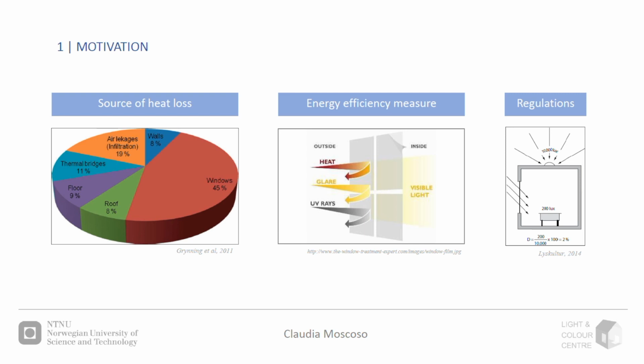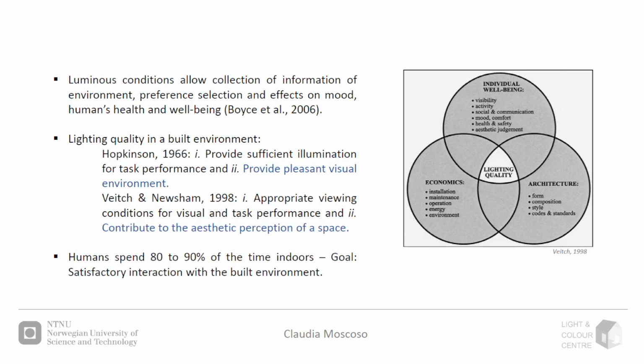So as I'm an architect and a lighting researcher, we wanted to contribute to the discussion, and we wanted to see the other part of window size, besides the energy efficiency measure, besides the Norwegian regulations, besides the daylight factor. And also by remembering that the luminous conditions give information about the environment. It affects our health and well-being. And a good lighting quality, we have seen this throughout the years, should provide sufficient illumination, but it should also contribute to aesthetic perception of a space by providing a pleasant visual environment. So consider that humans spend between 80 and 90% of their time indoors. The goal should be to provide a satisfactory visual environment.